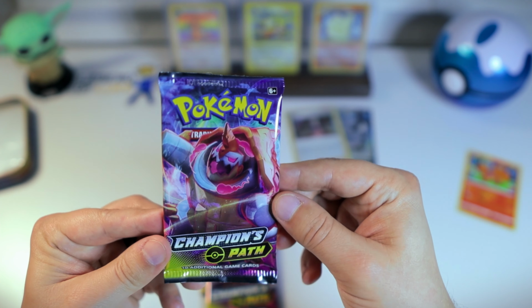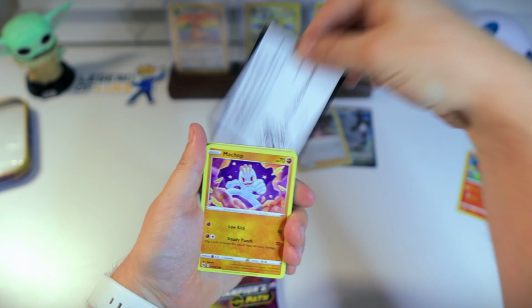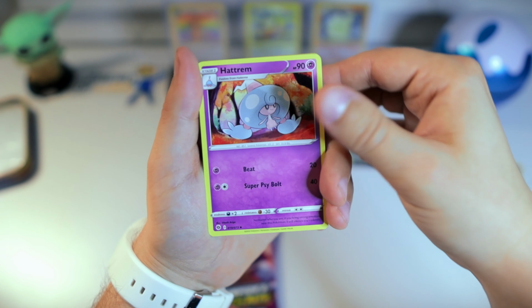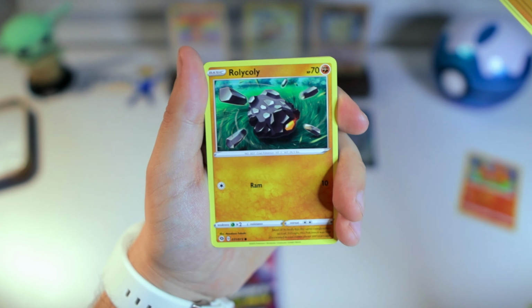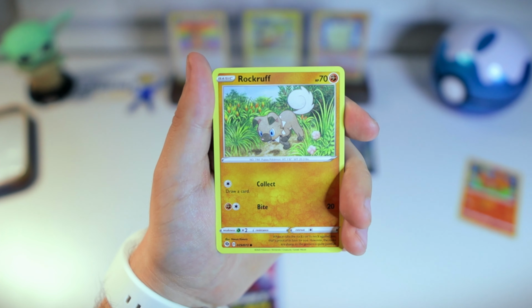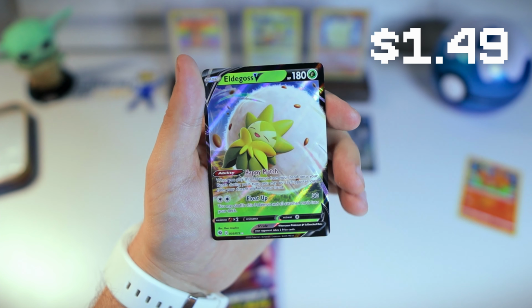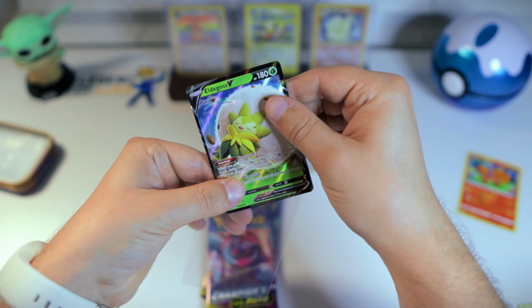Next up, Dreadnaw is up there. And we have a code card for you. We have a Leaf Energy, Hatenna, Milotic, Great Ball, Machop, Roly-Poly, Carvanha, Potion, Rockruff again, Reverse Holo Trubbish, and oh man, okay. We have an Eldegoss V Holo. Not bad, pretty cool. Let's hope that's not the only full art in here.